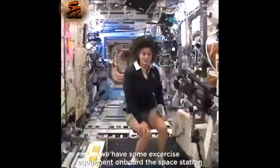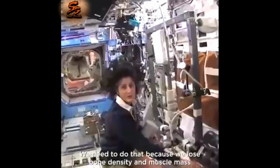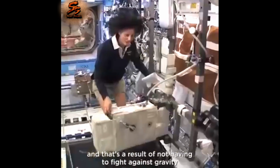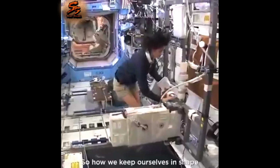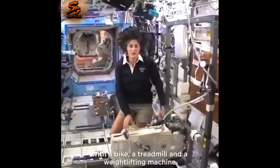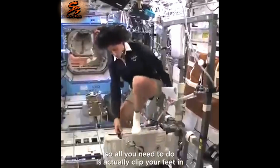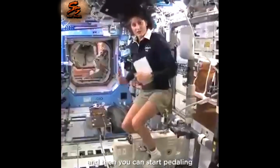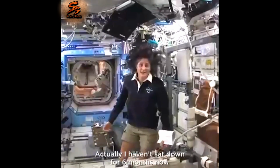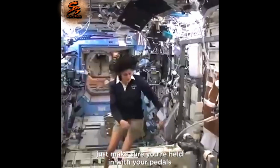One of the things we also do is exercise. We have some exercise equipment on board the space station. We need to do that because we lose bone density and muscle mass while we're up here, as a result of not having to fight against gravity. So we keep ourselves in shape with a bike, a treadmill, and a weightlifting machine. This is the bike. You notice the clip pedals. All you need to do is clip your feet in, and then you can start pedaling. You don't need a seat, because you don't sit down. Actually, I haven't sat down for 6 months now, so you don't need any type of seat. Just make sure you're held in with your pedals.